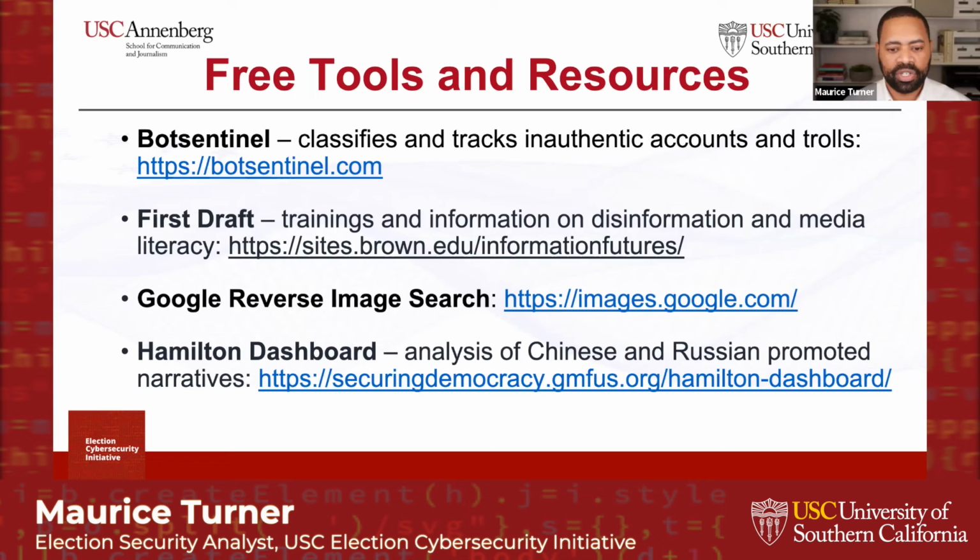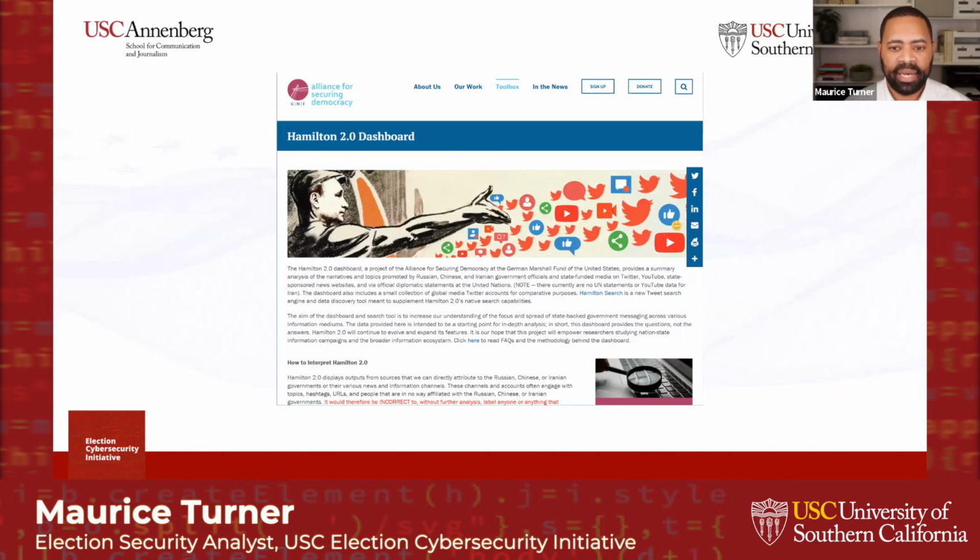When I'm doing research and I want to find out more about some of the conversations that are happening online that might have some malicious intent, I look to the Hamilton 2.0 dashboard. This is really designed for journalists to get a clearer understanding of those authoritarian regimes like perhaps Iran or China who are pushing a particular narrative and trying to instill mistrust and disinformation into the American political conversation and the conversation of other democracies around the world.